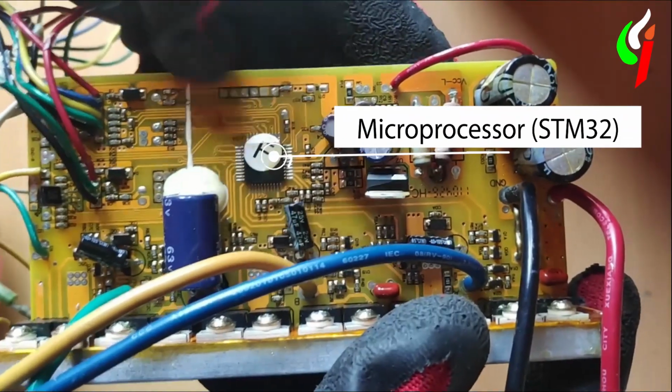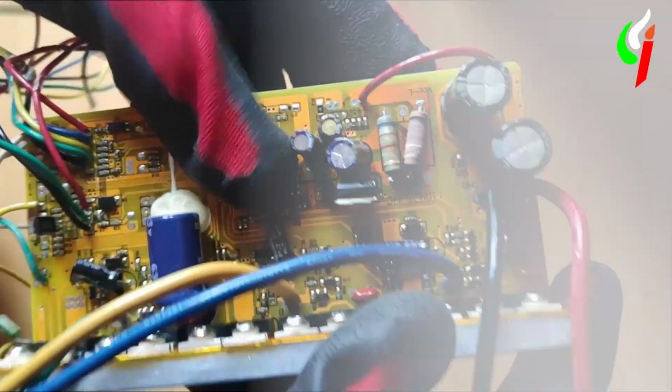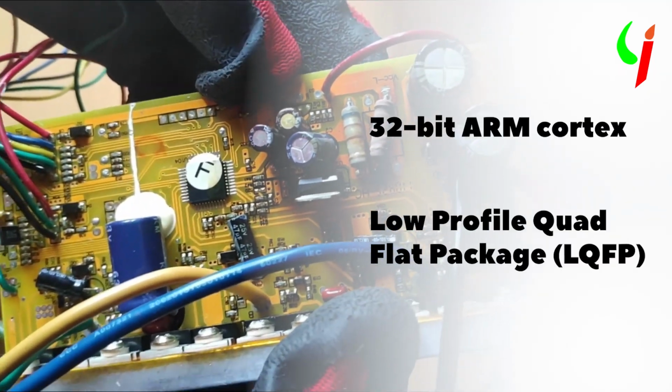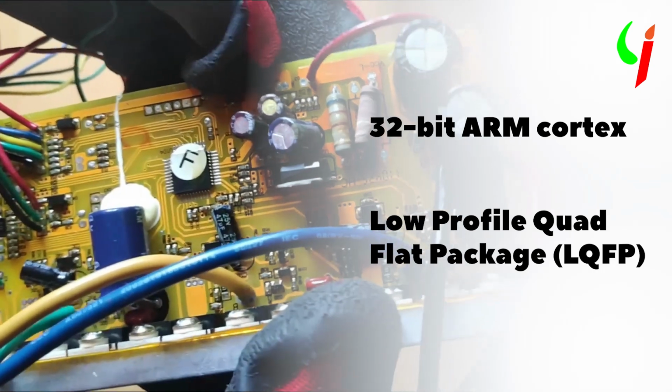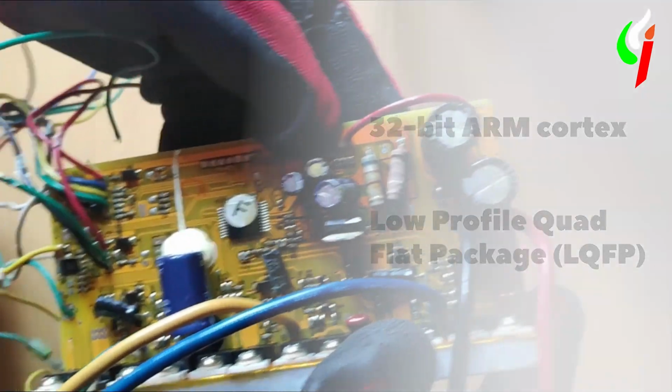This is the microprocessor, STM32 by ST Microelectronics. This is a 32-bit ARM Cortex processor with 64 pins in an LQFP64 package, or low-profile quad-flat 64-pin package. This is one of the package types in SMD components.